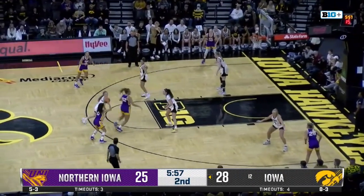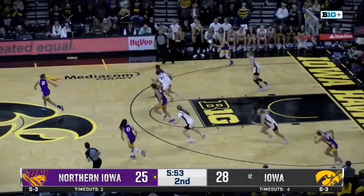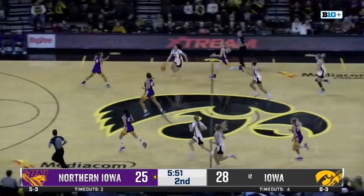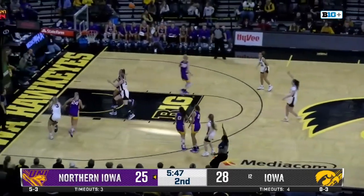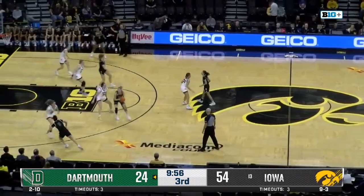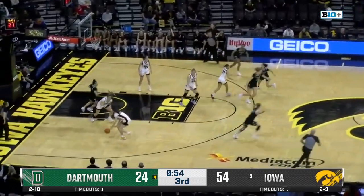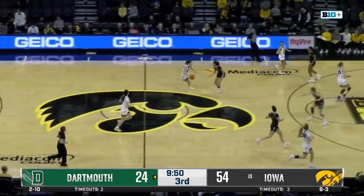Hands it back to McDermott. Step back, thought she was gonna take the three, didn't do it. Warnock with a steal. Tries to find some space. Finds Molly Davis for three. Hawks are on fire. Second half underway. Good back cut there, but turnover as Warnock gets the steal on the deflected pass.